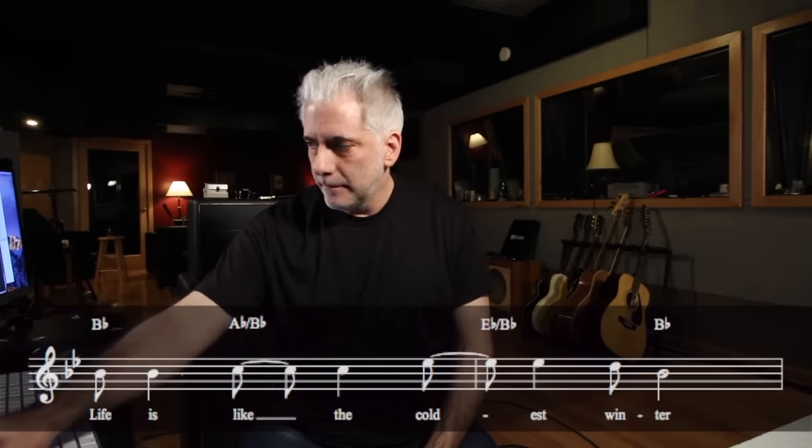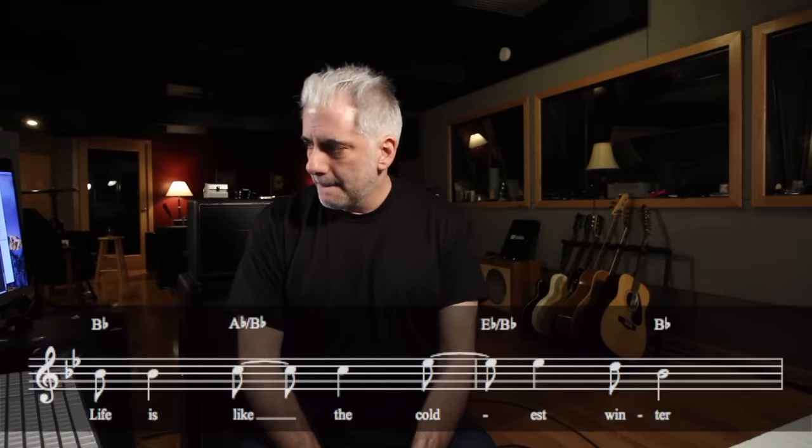Okay, so next we have the second verse. Now the second verse has a similar melody to the first, but this one has the bass playing along, and the bass is playing in contrary motion with it. This is one of the great things about this song. Check it out.